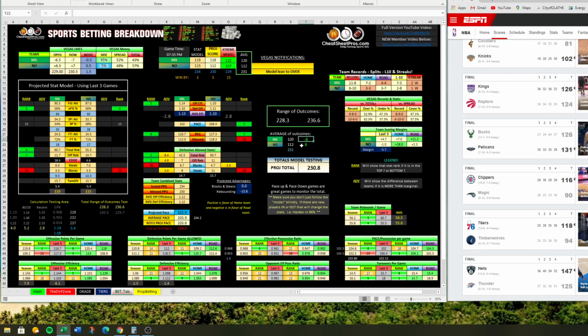As far as the side, you look at this, you say, okay, we have Milwaukee favored by 8, spread 7. That's close enough, stay away. Final on this, Pelicans actually pulled out the win, and they end up winning by 5. So the total's the big one there that I wanted to show.